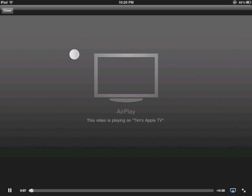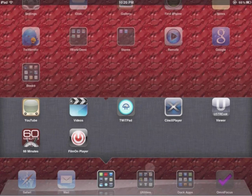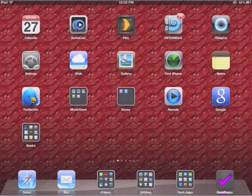So this is one very cool way I can actually send 60 minutes to my Apple TV. I can do that with the Air Video app, iTV, TwitPad, all of my video apps. Safari will work with this. Really any video app will support this very cool ability to actually send your video content to your Apple TV. So that is just one of the many great features of a jailbroken iPad.